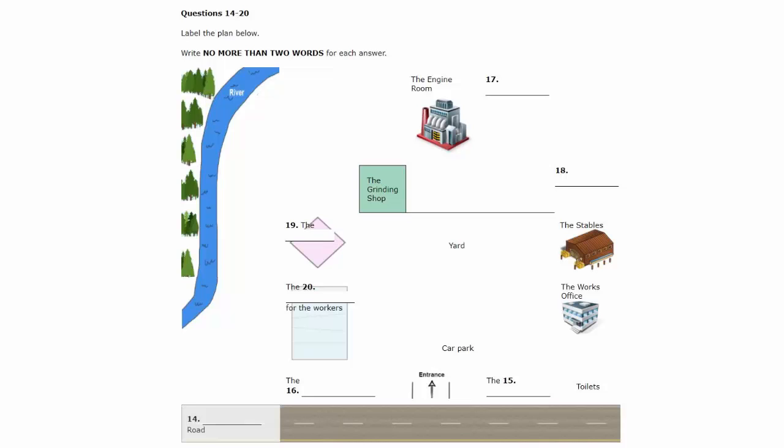Now, I'm going to give you a plan of the site, and I'd just like to point out where everything is, and then you can take a look at everything for yourself. I've already pointed out the river, which is on the left, and of course, running along the bottom is Woodside Road. Got it? OK. Now, we're standing at the entrance. See it at the bottom?